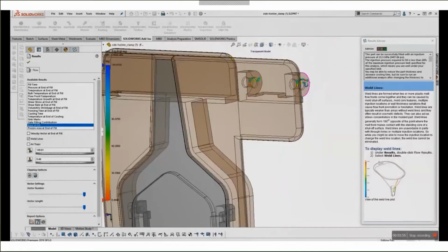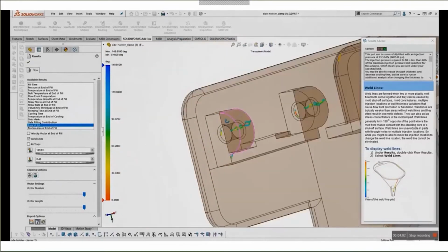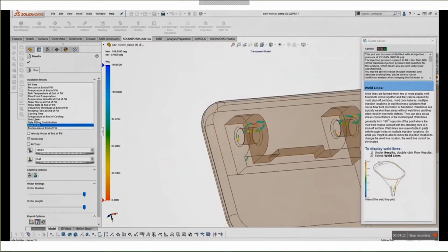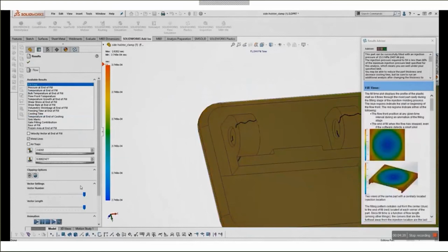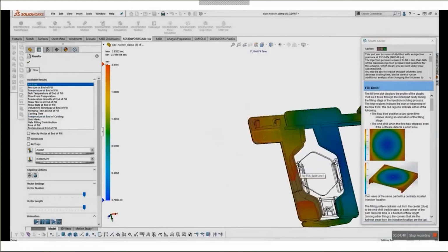Now these are actually weld lines, and where you get weld lines is where two fronts of molten polymer meet up and then start to cool. So these areas would be very susceptible to cracking or failure. In this case, you'd want to make sure that these weld lines aren't in an area of high stress concentration or high forces, because again, they would be very susceptible to failure. Wherever those two fronts meet, that's where you get a weld line.